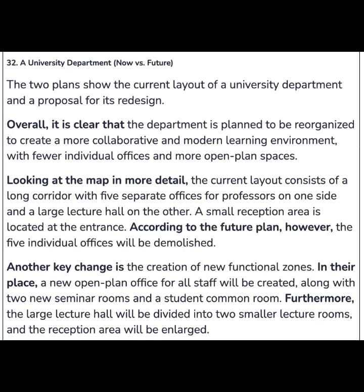32. A university department, now versus future. The two plans show the current layout of a university department and a proposal for its redesign. Overall, it is clear that the department is planned to be reorganized to create a more collaborative and modern learning environment, with fewer individual offices and more open-plan spaces.